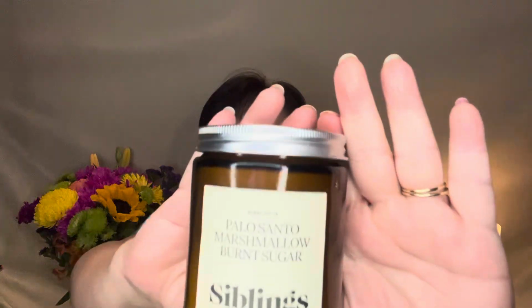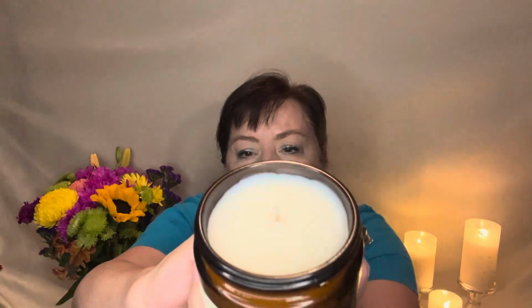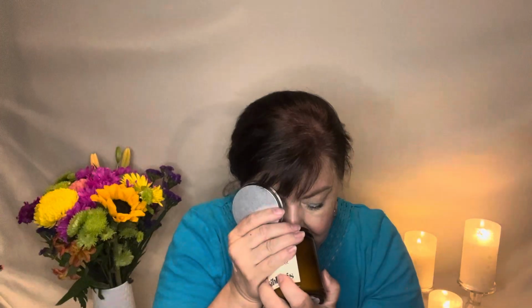And it's just a jar candle here. Okay, it smells really nice. And there it is there. I have some perfume on, I have that other perfume on, so I can't smell it as well.